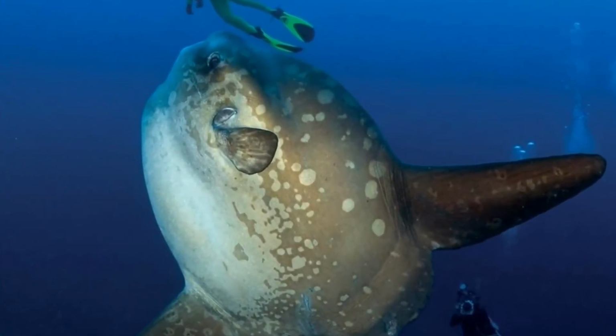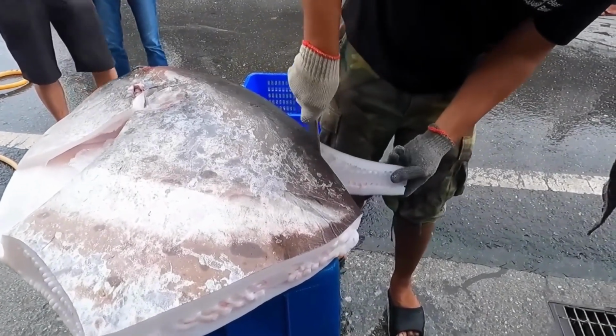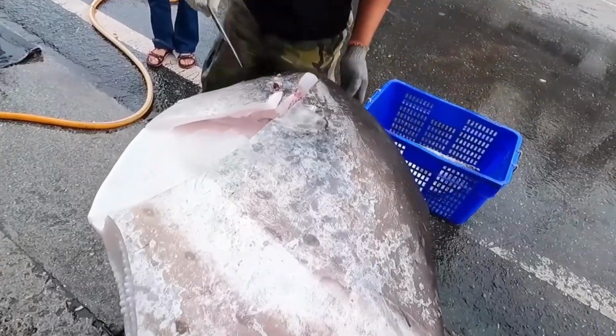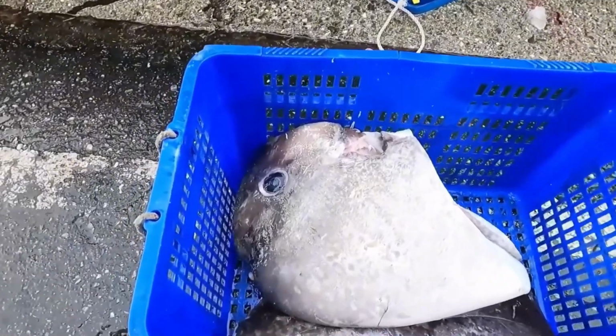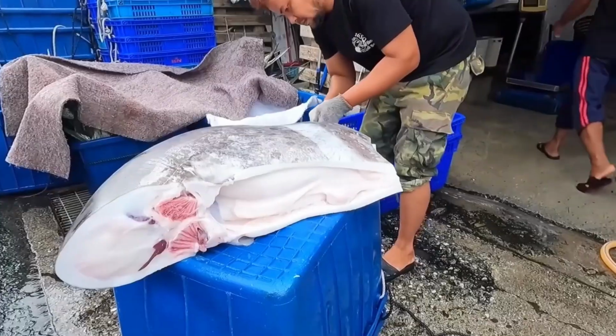To keep the ocean sunfish fresh, it should be gutted and its organs removed as soon as it is captured. Because of the fish's huge size, dissection can be rather complicated. The fisherman will make a wide cut along the fish's belly to open it. Internal organs such as the stomach, intestines, and liver will be removed.